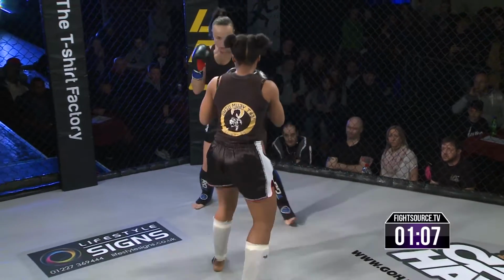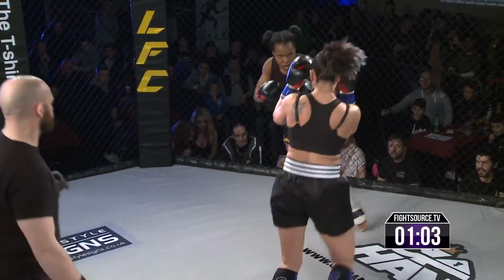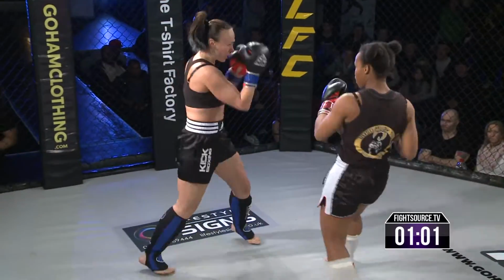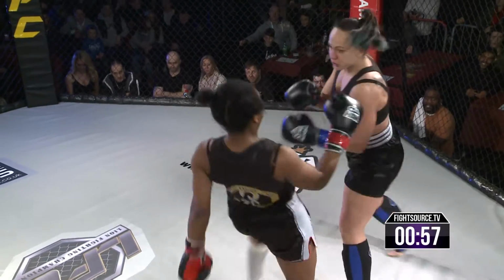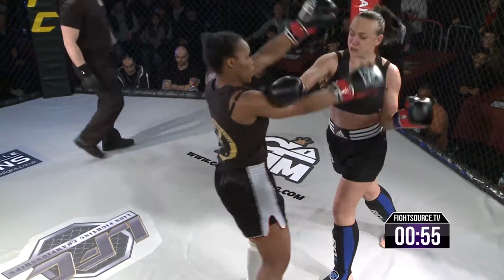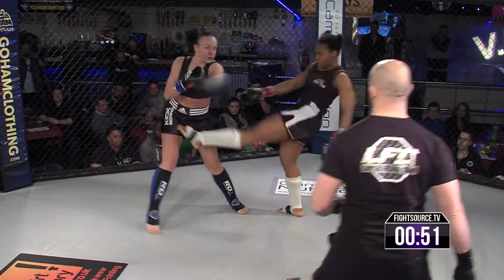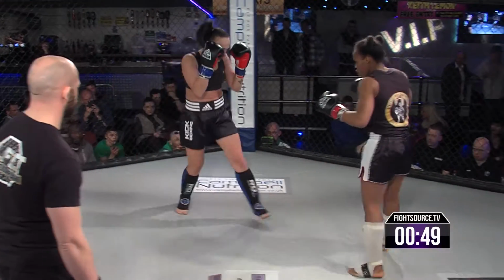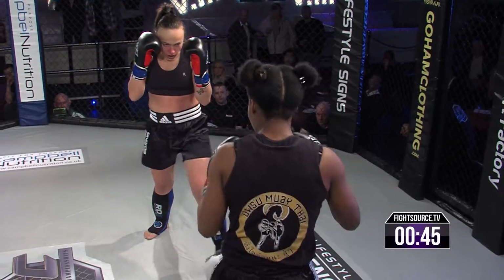Brilliant work from both women attacking the legs, but it's Balogun who smacks home with that right one. Oh, she's got some heavy hands here. But covering up very nicely in response is Daria. I love how she continues to attack the chin, but kick out the legs. Well, she's got a great counter left hook. Szmidt needs to stop walking forward. She needs to create angles, Chris, to get in there. She can't walk onto those punches.